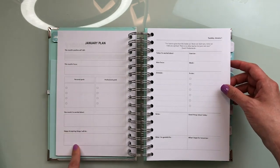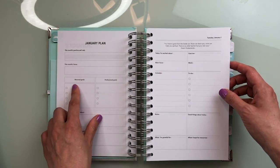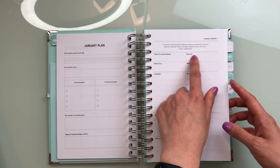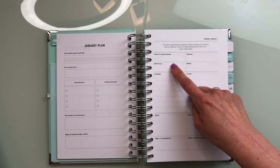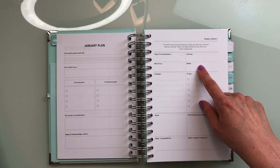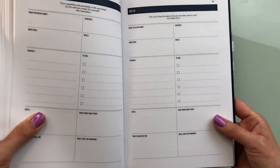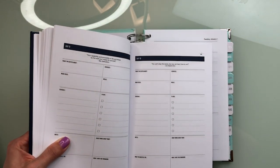January plan, it looks very similar. Month self-talk, this month's focus, personal goals, professional goals. This month I'm excited about, happy and inspiring things I will do. And then we have Tuesday, January 1st, what I'm excited about. This is, I believe, the same as the 100-day. Today I'm excited about, main focus, exercise, meals, schedule, to-dos, notes, good things about today, what I'm grateful for, what I hope for tomorrow. Yeah, so it is exactly the same, if you can see that.